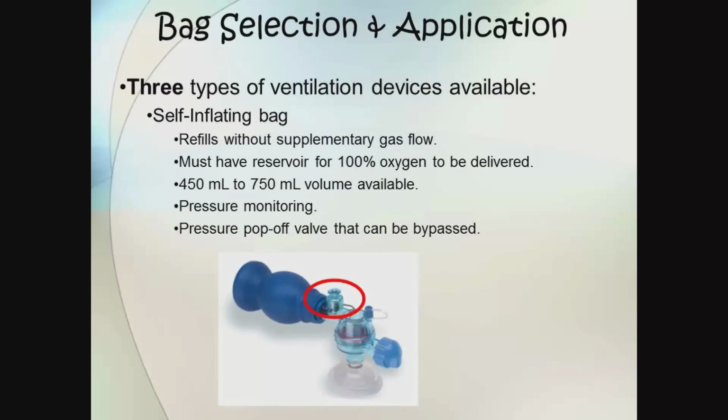And there also is a pressure release valve, which typically is activated at 35 centimeters of water. So if I need to go higher than that value, I'm going to need to override that pressure pop-off in the process. So that's the self-inflating bag. Again, probably one of the more common ones that I end up using.